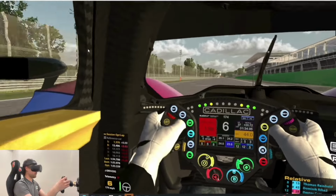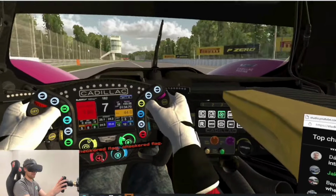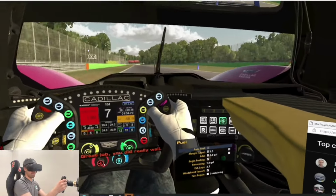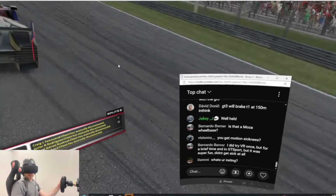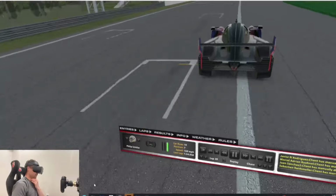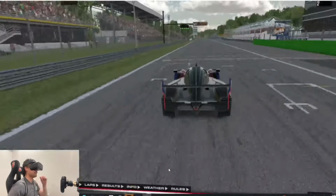Bad race. Terrible race. How much fuel do you have left? Yeah, like 2 gallons too much fuel. Way too much. My iRating is like 2,900 right now. If I put obviously more time into it, it'd be higher, but that's life.